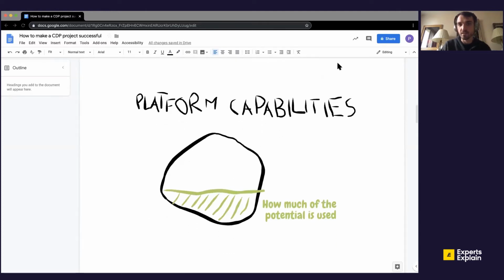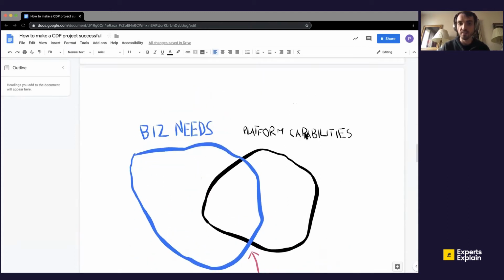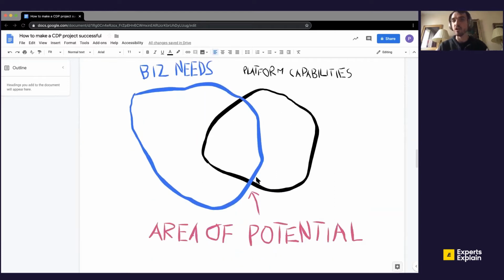So this is how you can look at it: there are some platform capabilities, and when you look at most of our projects, they use just some of the potential. Originally I thought that our responsibility is to help the client use more potential. But then I realized that it's not the complete picture. The complete picture is that there are some business needs and some platform capabilities, and they don't overlap completely. It's just the overlap which is the area of potential.